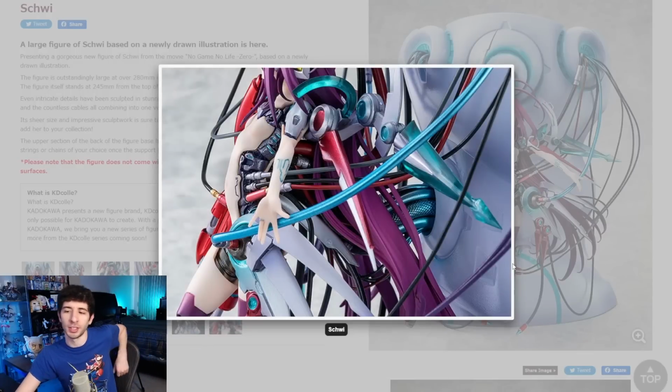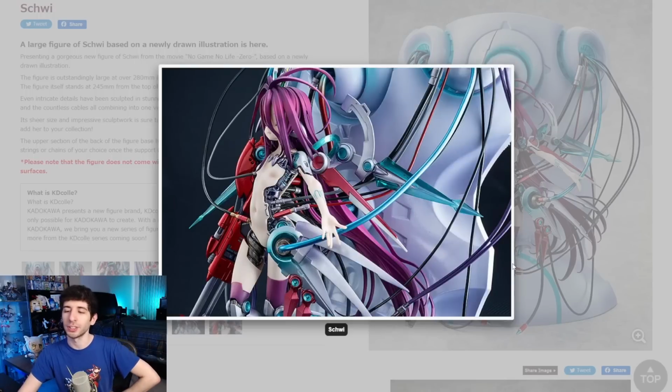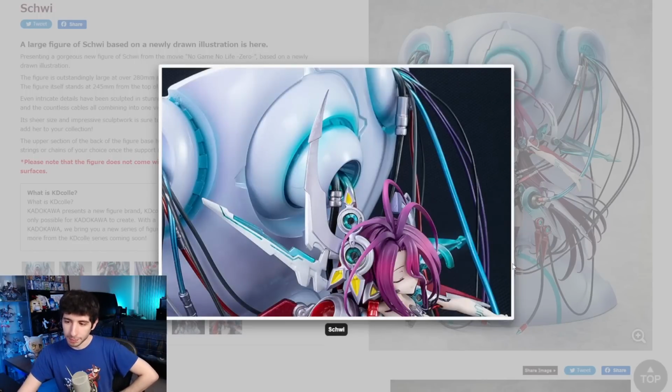It's a cool ass figure. Might not have the supreme paint job you might be looking for. We'll see in the future when she actually comes out. But yeah, pretty damn impressed with this one.